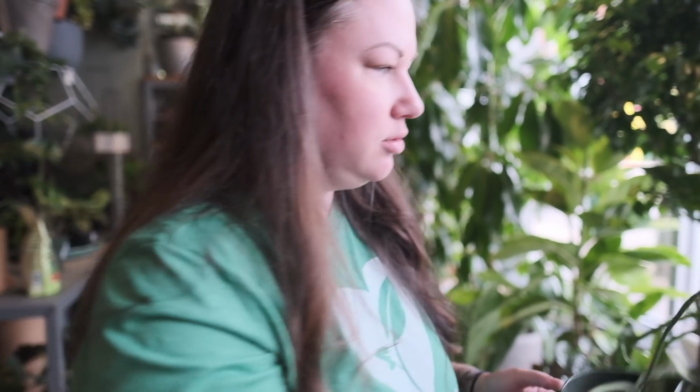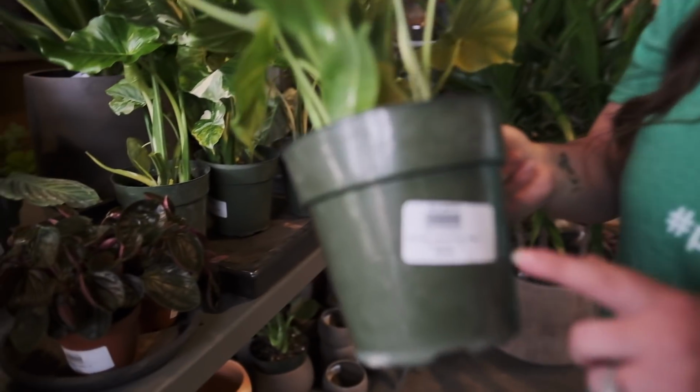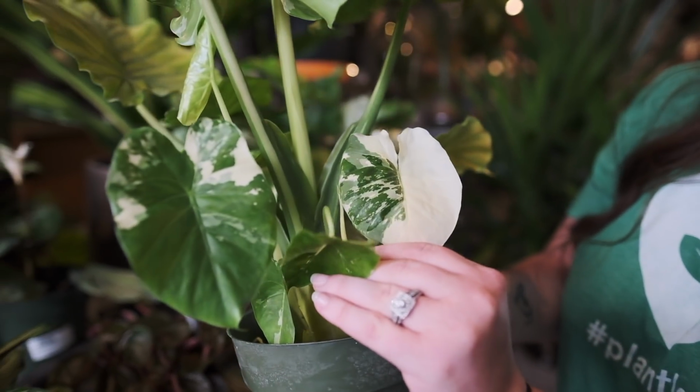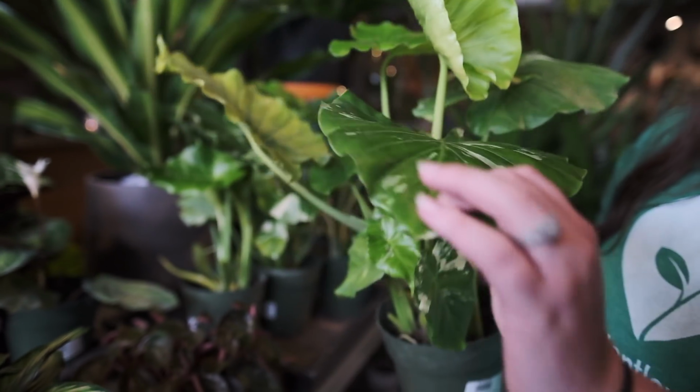Oh my gosh. Alocasia macrorrhiza. I'll show the name, but it's also known as an Adora. I don't know how to pronounce that. But look at the markings on these leaves, guys. They're almost like camouflage. Army colors, right?